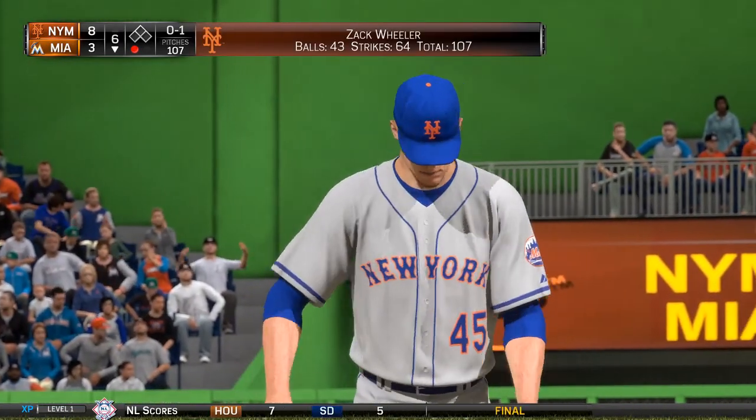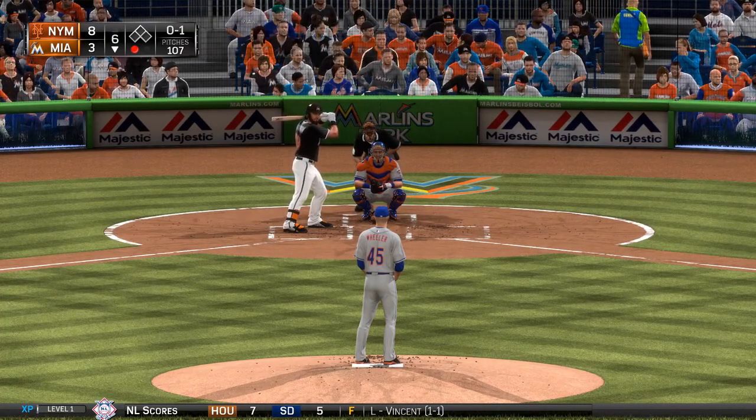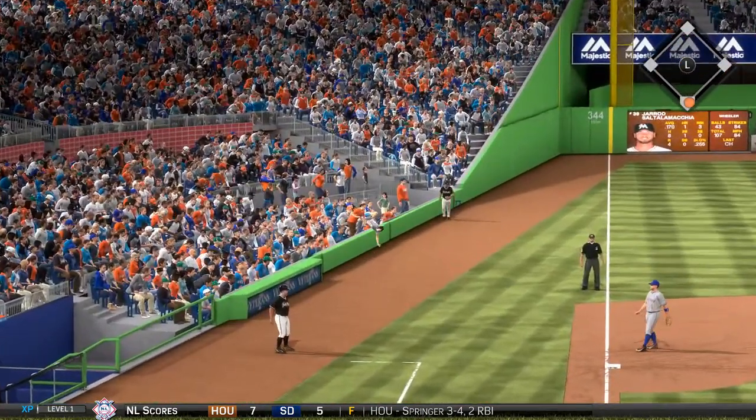I know we have a tendency in the media to get hung up on pitch counts, but this is a legitimate workload he's sweated through so far. Yeah, anytime you get up around that 110 mark, you put in a full shift, and he's fast approaching it here.